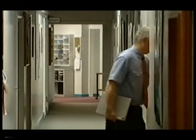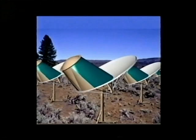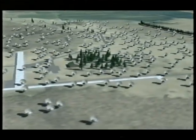Peter Wilkinson is part of an international team pioneering a new future for radio astronomy. They're going back to the drawing board and coming up with a new radio telescope. The design isn't finalized yet. It has been named the Square Kilometer Array.